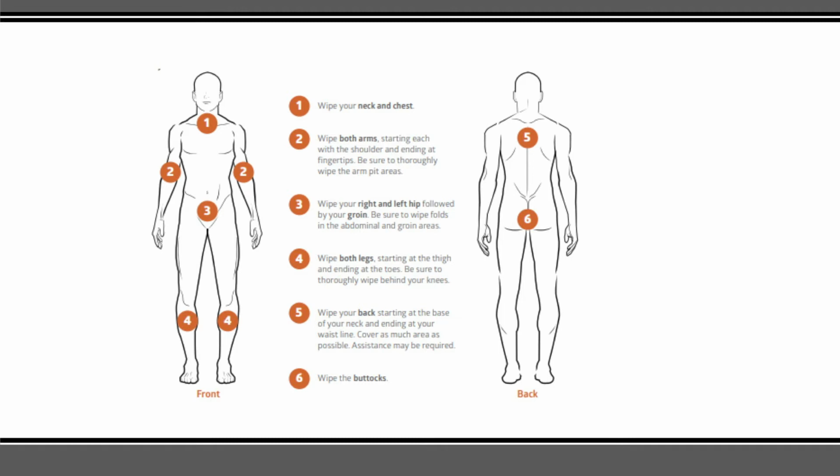The third wipe is for the right and left hip, followed by the groin. Be sure to wipe in the skin folds of the lower abdomen and groin area. Do not wipe the genital area. Number 4 is for both legs, starting at the thigh and ending at the toes. Be sure to wipe behind the knee.